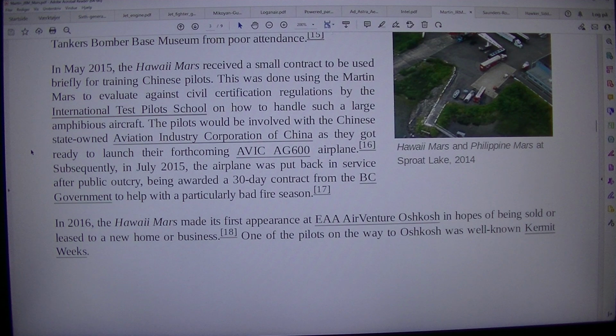16. Subsequently, in July 2015, the airplane was put back in service after public outcry, being awarded a 30-day contract from the BC government to help with a particularly bad fire season.